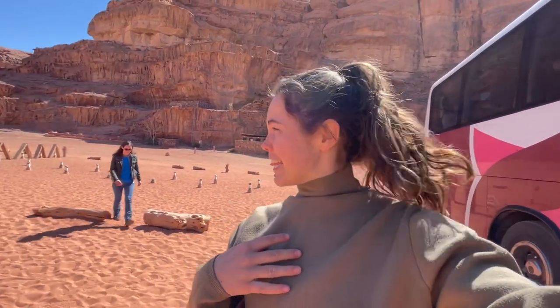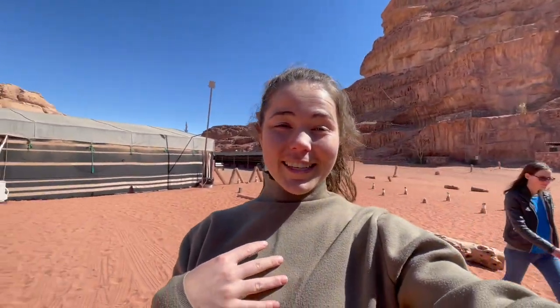We are now going off to Petra, which is really exciting. We're going to go see the Treasury and things. So yeah, I definitely recommend this for your trip. It is honestly a must do when you come to Jordan. It is just so amazing and, yeah, words can't describe.